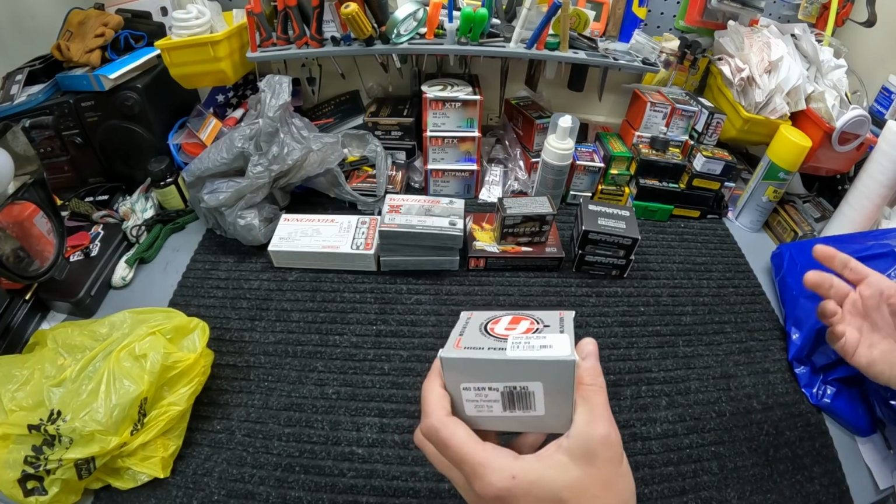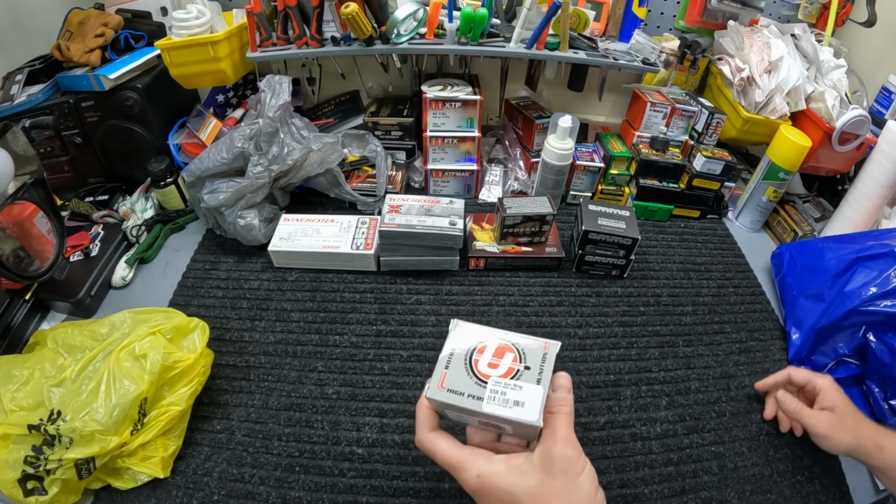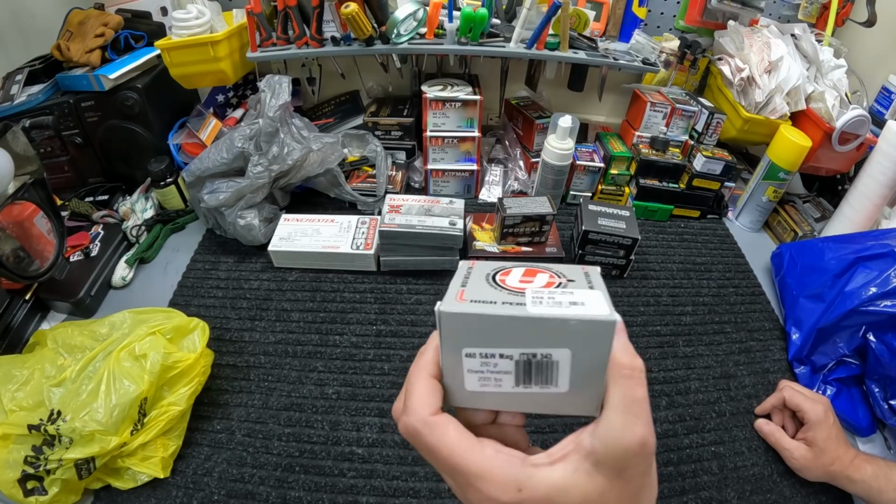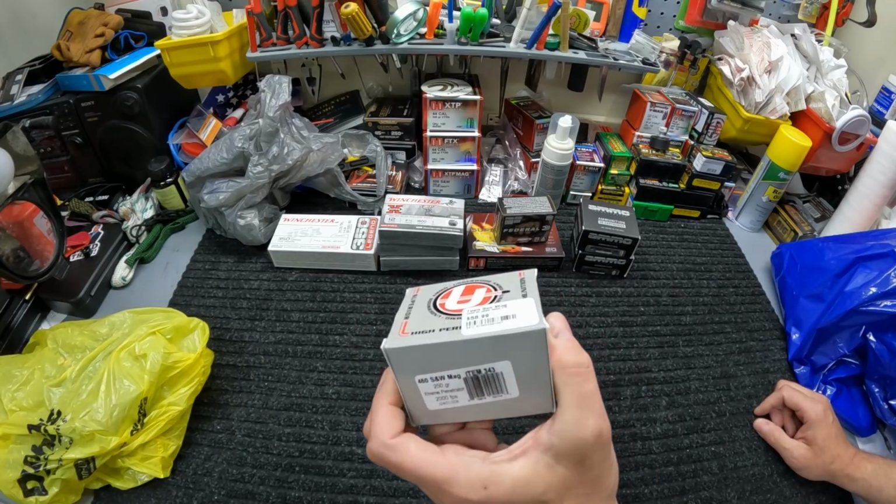$58.99 a box for these, which is not crazy high price gouging. That's just the going rate of this 460. So $58.99 a box, but that's some mean ammo right there. So I got one box of that.